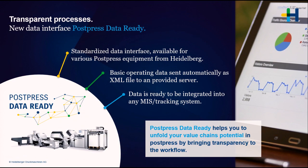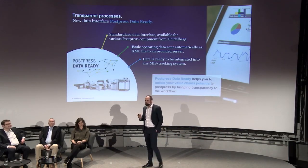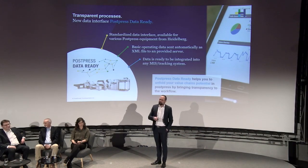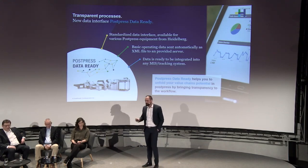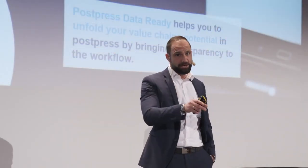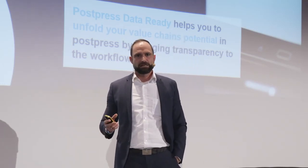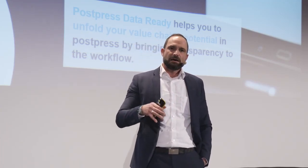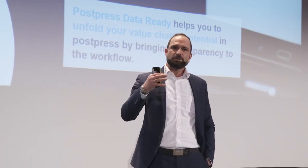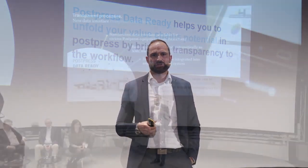Another pain point in your Postpress area is transparency. For the first time, we offer you a system where the machine automatically sends operating data to your server, and from there, any MIS provider of your choice can pick up this data and integrate it into their operations. So Data Ready is the data interface to get data out of your Postpress equipment, commercial and packaging.